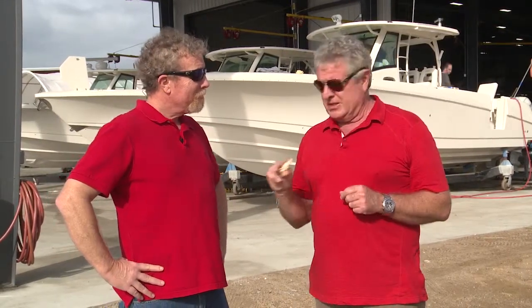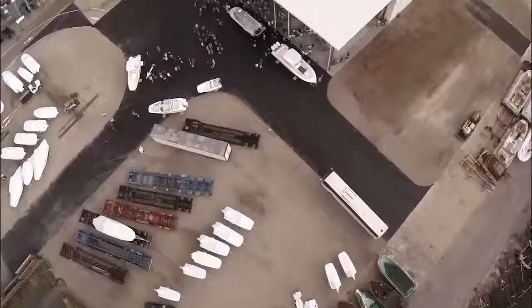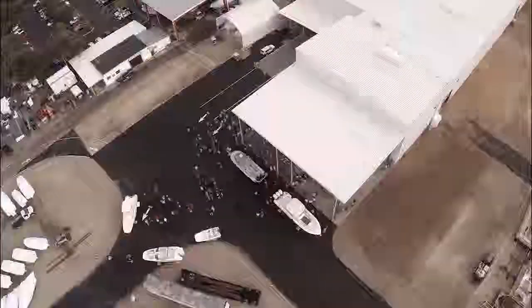No matter what could go wrong on your boating day, your crew is always going to be safe because of this process. I'm Randy Vance. We're in Edgewater, Florida at the Boston Whaler factory where they've just cut the ribbon on their new 60,000 square foot assembly plant for the 420 Outrage.